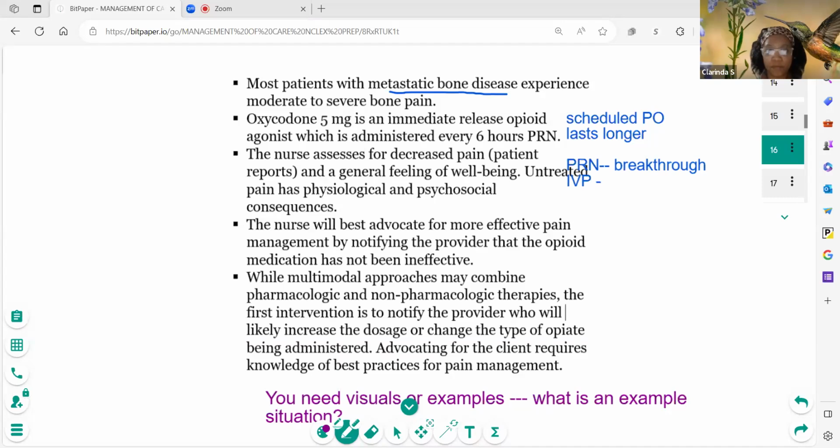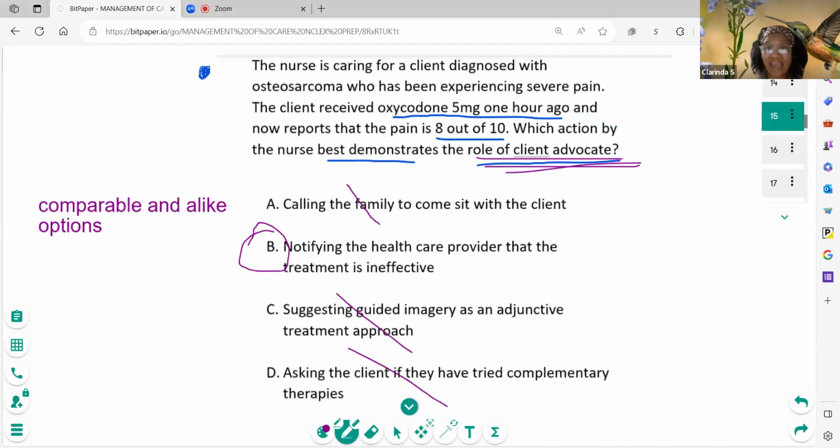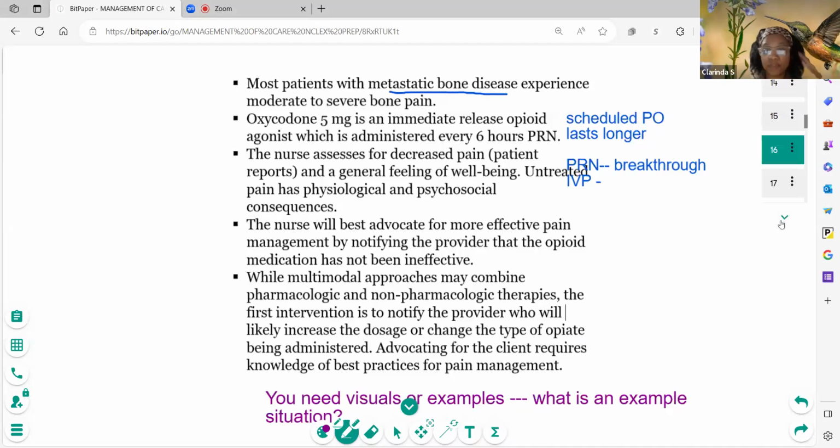They're going to have severe pain, moderate to severe bone pain. Now, the other strategy to this was a nursing action, and how can I be a role? How can I be a patient advocate? And sometimes there may be times where we have to let the provider know.